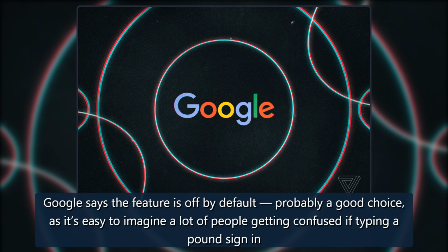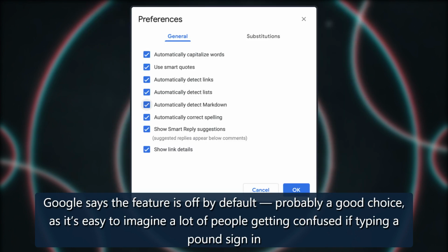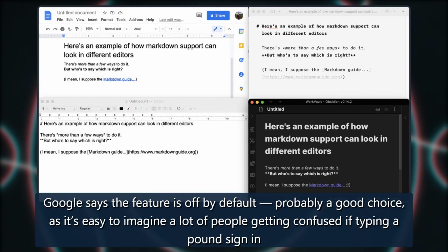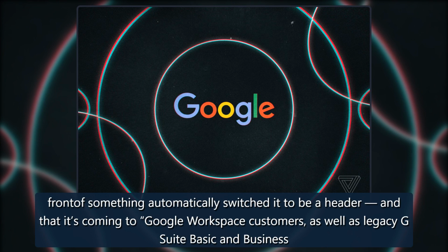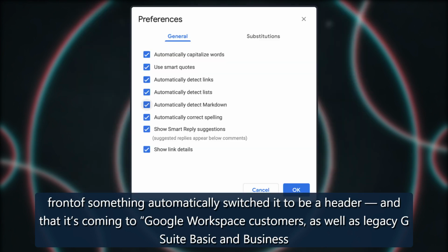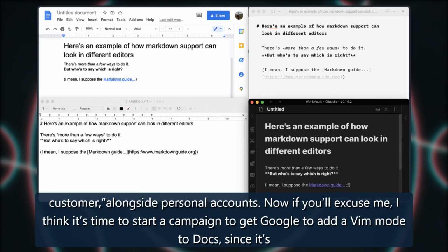Google says the feature is off by default. Probably a good choice, as it's easy to imagine a lot of people getting confused if typing a pound sign in front of something automatically switched it to be a header. It's coming to Google Workspace customers, as well as legacy G Suite Basic and Business customers, alongside personal accounts.